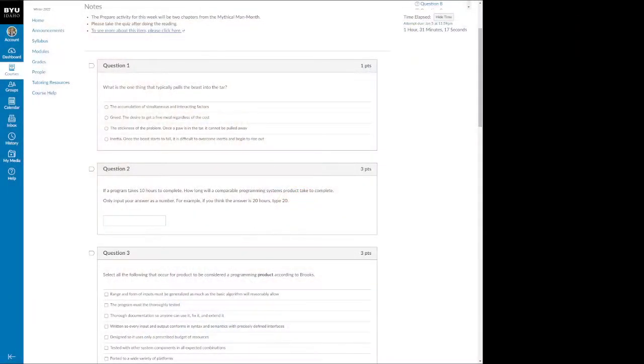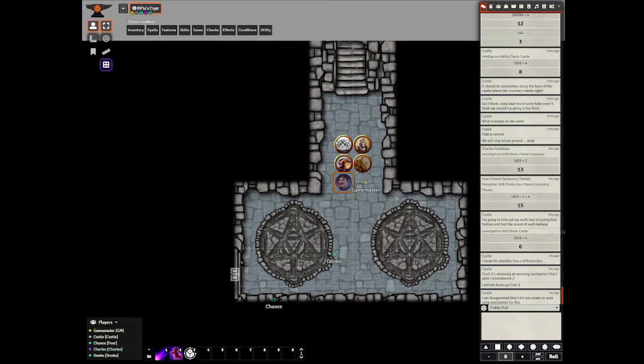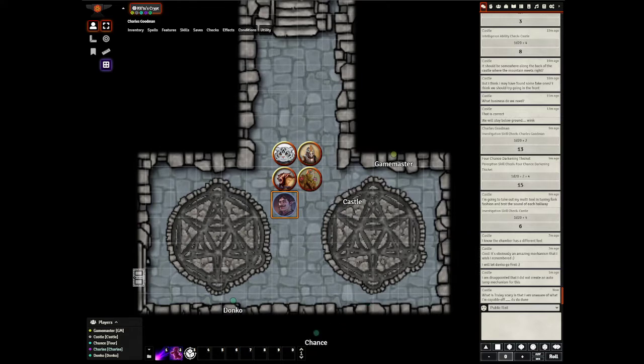So, as you enter into the rectangular room beyond, two identical daises, patterned with runes and strange carvings, decorate each side of the room. Are you guys going to move forward? Oh yeah. As you enter the room, the runes on each dais start to glow with a blue light.